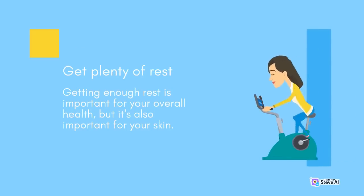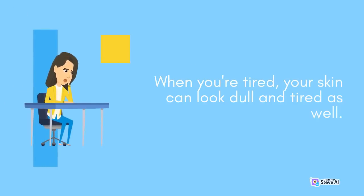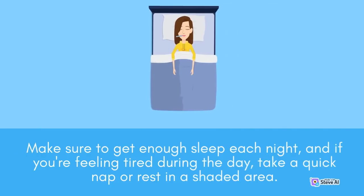Get plenty of rest. Getting enough rest is important for your overall health, but it's also important for your skin. When you're tired, your skin can look dull and tired as well. Make sure to get enough sleep each night, and if you're feeling tired during the day, take a quick nap or rest in a shaded area.